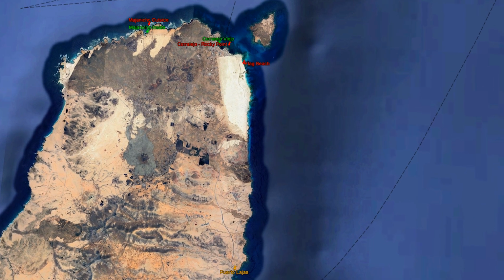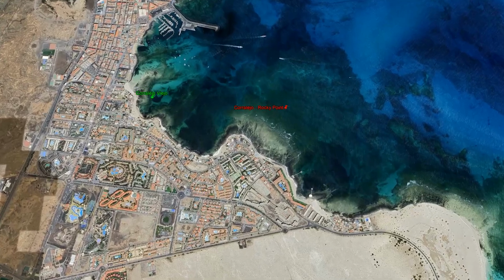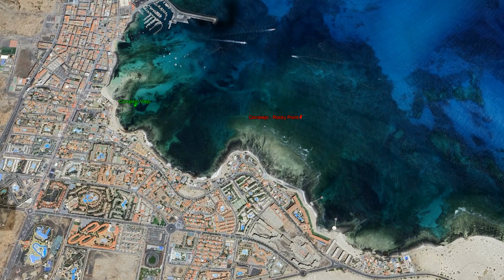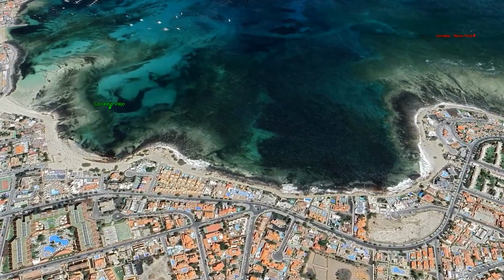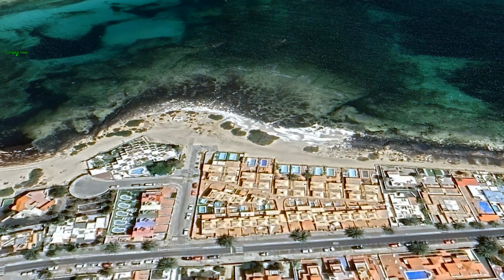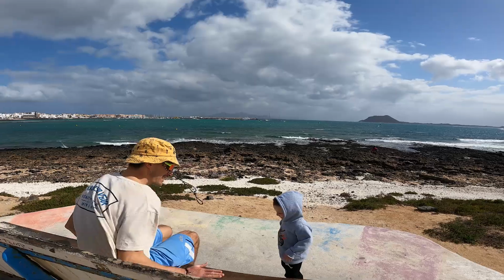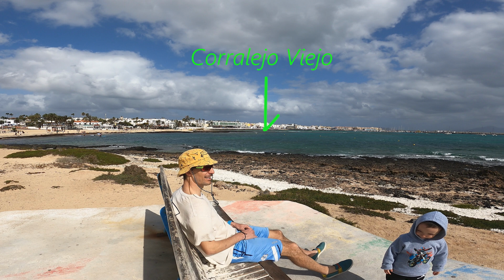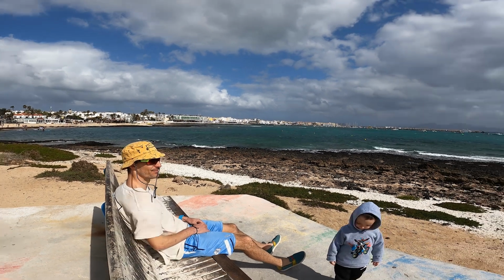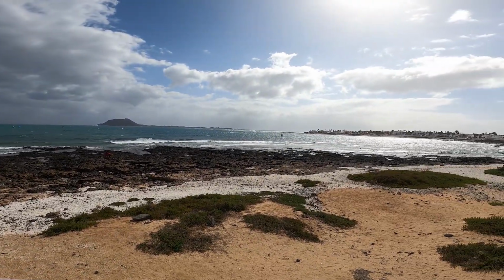And let's see how it looks. You can see from the map, it's really in the city center of Corralejo, and on the left side you have the beginner one. Here you see my husband and my little kid enjoying the view of the spots. I want to show you where the Corralejo Viejo entrance point is and where you have to go to reach Rocky Point by sailing a little bit abeam.